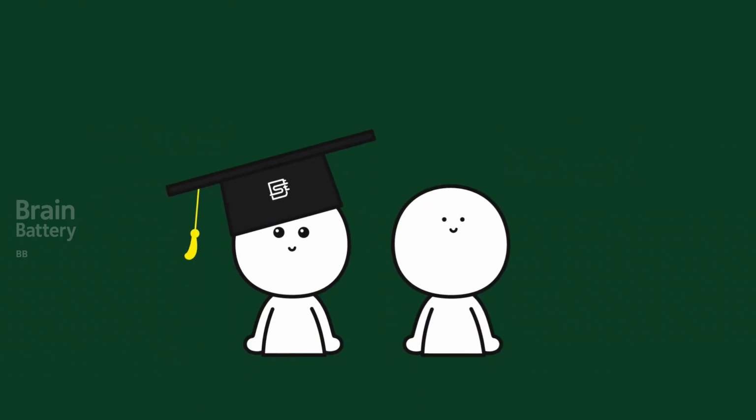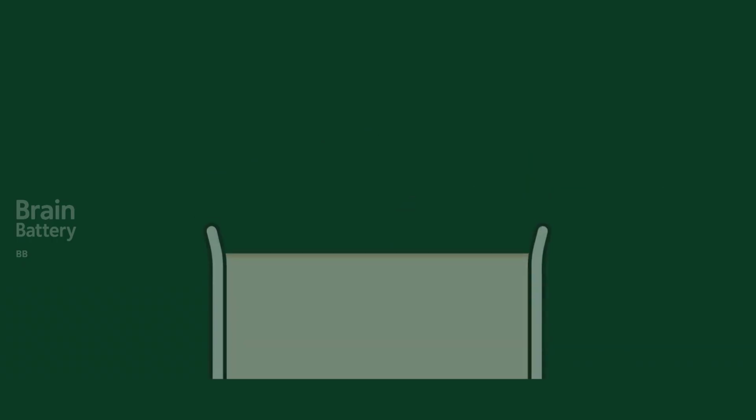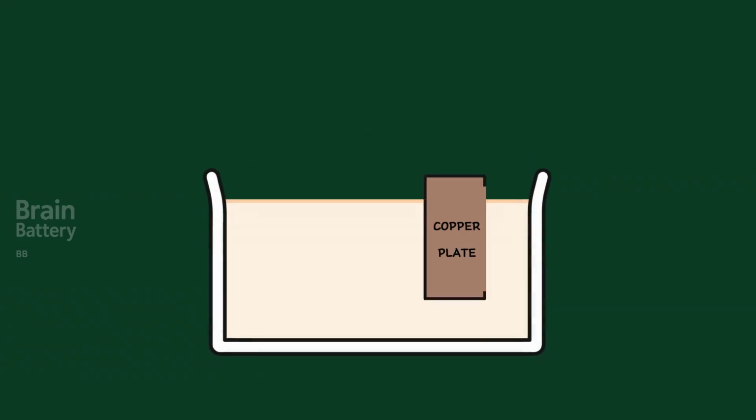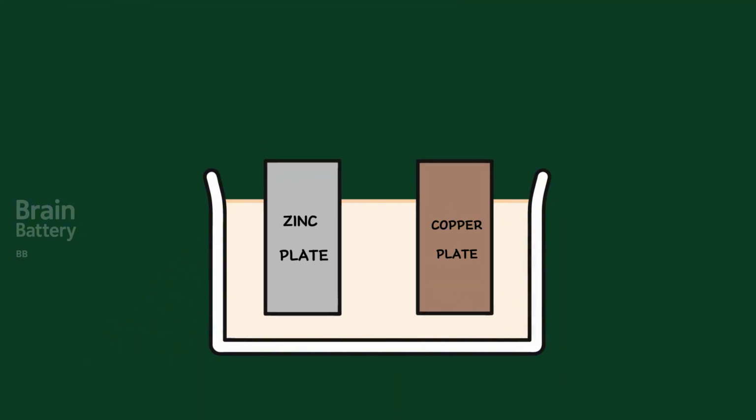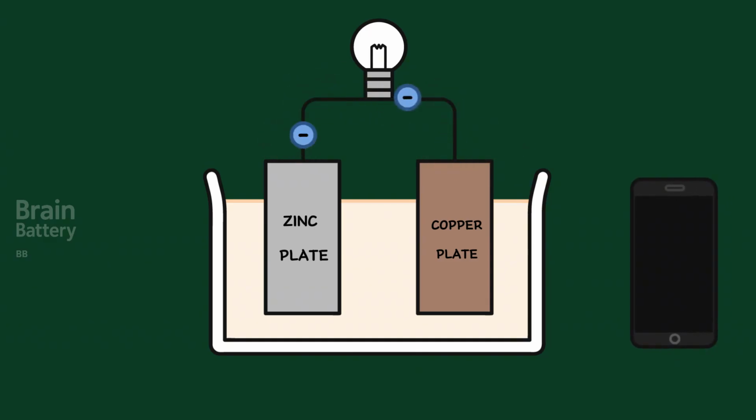This whole principle is pretty much the same as the world's first battery. You stick a copper plate and a zinc plate into dilute sulfuric acid. The copper plate with its higher potential is the positive terminal. The zinc plate with lower potential is the negative. Connect them with a wire and boom! Negative charges flow from the zinc to the copper, and current flows from the copper to the zinc. And just like that, the light bulb lights up.